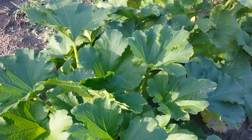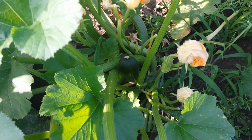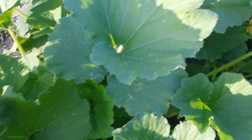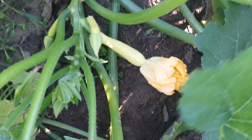This is zucchini next right here, and I came out yesterday and picked all that I could find, but you can see there's some already starting to grow back. I think this big one right here is another yellow squash. So again, just pick this stuff.